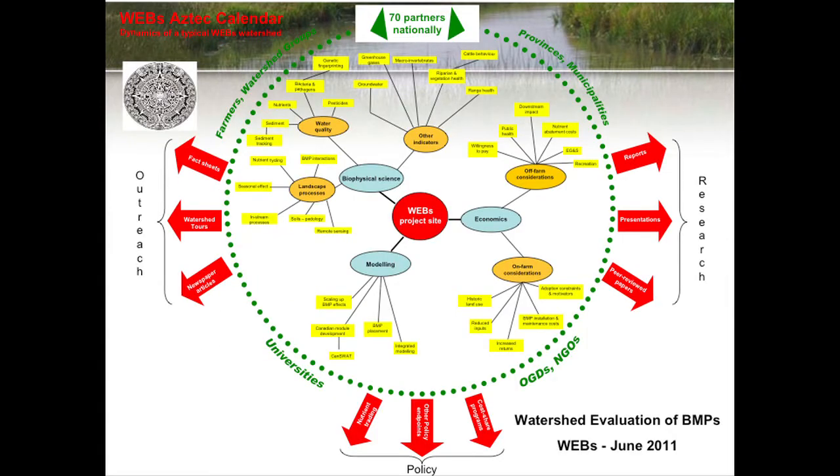I guess you can't see everything that's on here, but I just want to mention that partnerships are a really, really big part of WEB's, and we have over 70 partners through the 9 sites across Canada. There's been a lot of research published, about 45 peer-reviewed research articles in journals, and I do have lists of those in case anyone is interested. During the coffee break, I'm going to take some of that information and set it out so that people can pick it up.